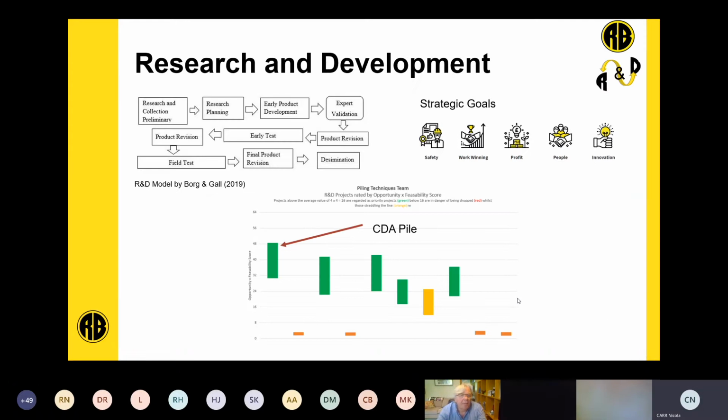I want to get started with the structure of our research and development teams here at Roger Bullivant. We have a wider R&D team, which is structured into specialised research streams, so the projects and personnel can be grouped by process. For example, our CDA pile, the topic of today's talk, sits within our piling techniques team. We like this approach because it involves people from throughout the business. We see this as an advantage because it brings together the expertise we have in our operational aspects, our engineering and production colleagues, and also some of the central support function colleagues as well.